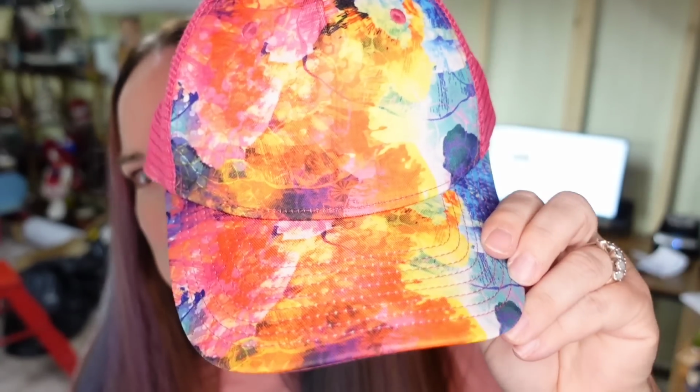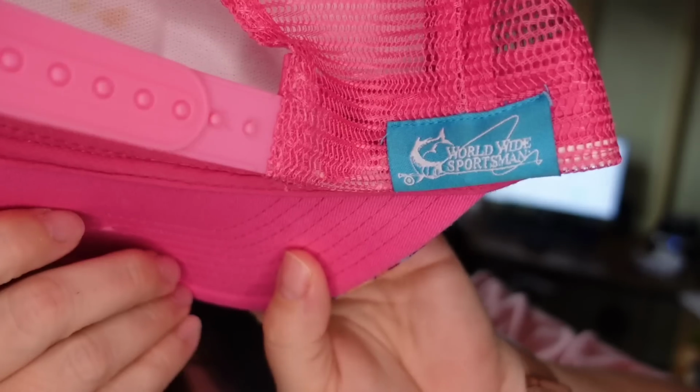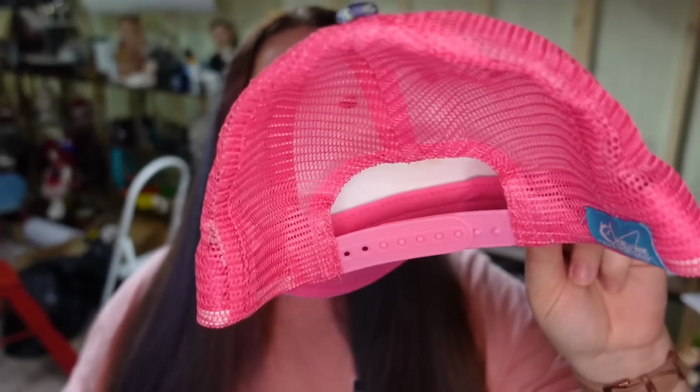So up first is an item that has been in my store for about 6 months. This is this really cool Worldwide Sportsman hat, which I believe is a subsidiary of Bass Pro Shops. I know there's a Worldwide Sportsman down in the Keys that we use as a tackle shop. This one actually sold for $34.99, and I picked it up for only $2 at a yard sale. It is mesh back, tropical, with a tie-dye look, and this is going to make us over a $25 profit.